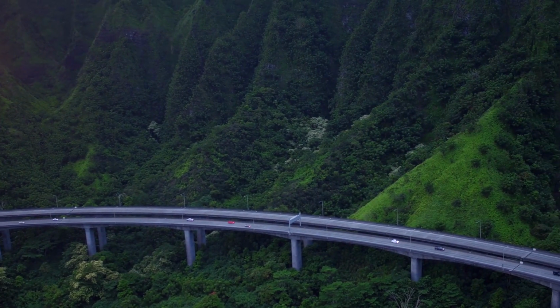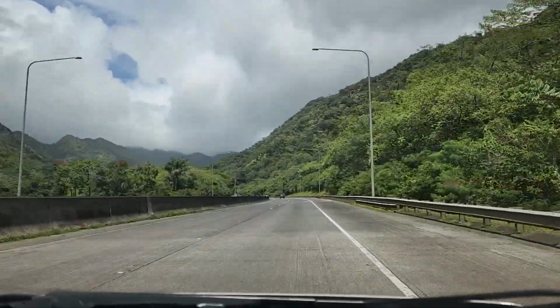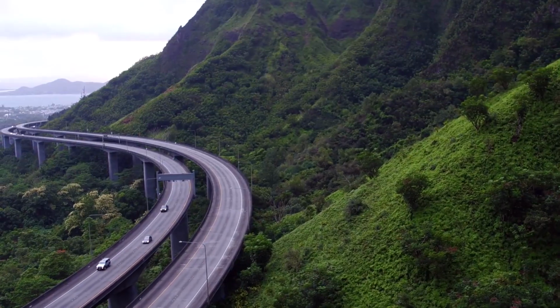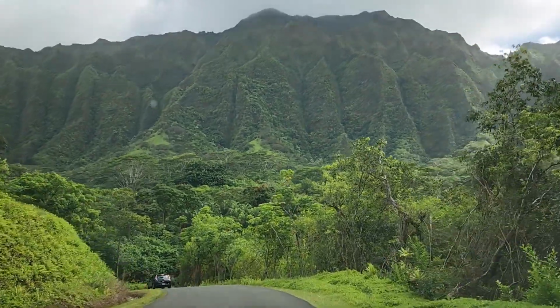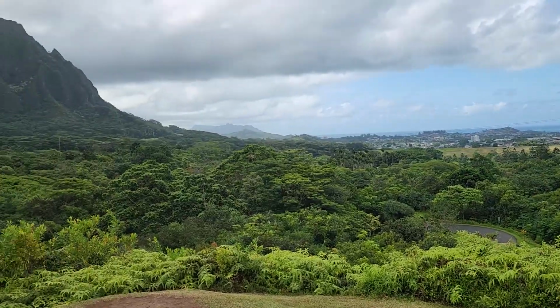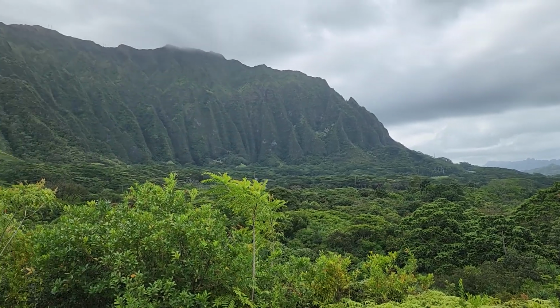We then headed across the H3 Freeway, which is absolutely incredible, where you drive on this elevated freeway through a valley in the middle of the island. We headed for the Botanical Gardens of Hawaii, where you get an amazing view of the huge ridgeline running through the center of the island. And it's also free. And here we are at one of the lookouts at the Botanical Gardens.